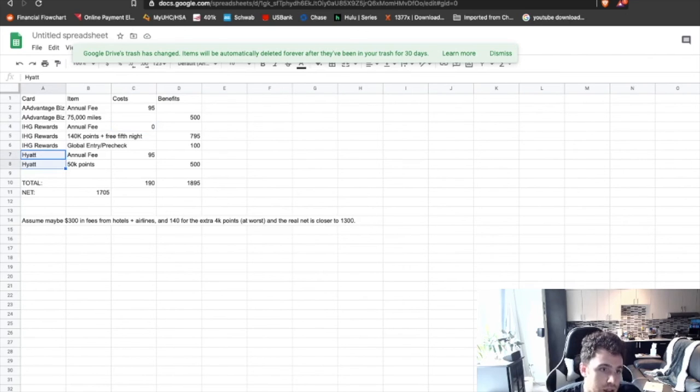And then the final card is the Hyatt. This is the most expensive for sure, but you're going for that suite for the last 2 nights. So you're getting a $500 redemption, and you're actually not even using all of your points. You get an annual fee of $95, but you also get an anniversary night here. So you're getting over $400 in value off of this Hyatt card easily. So total, you're netting roughly $1,700 if you subtract purchasing the extra points from American Airlines and a very generous $300 in fees from hotels and airlines. You're looking at closer to $1,300 in value, which is still great if you ask me.